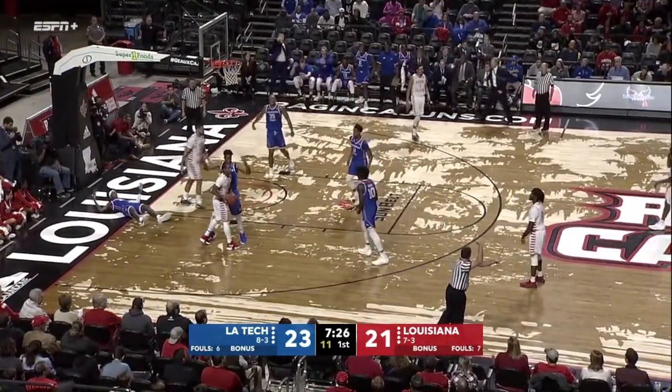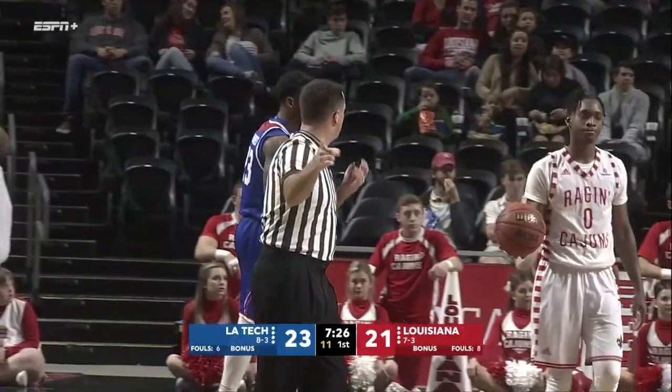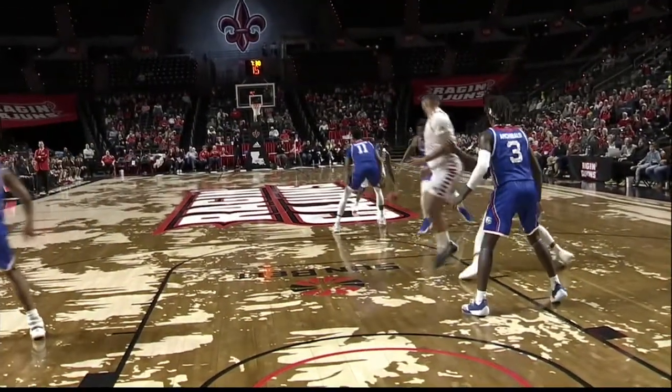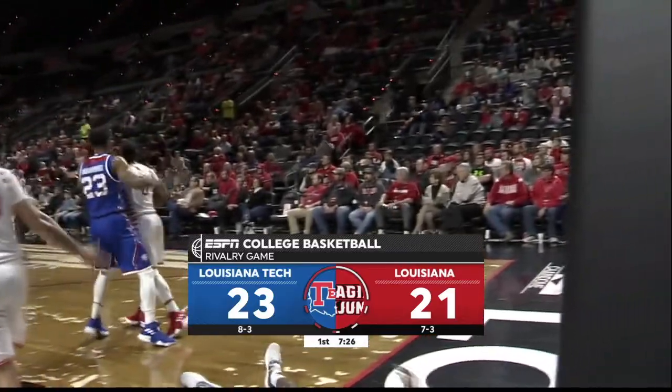Russell trying to find an avenue, and he'll get called for the offensive foul. And I don't know about that one. Looked like his defender was still moving, but that one, I don't think he was set. Russell gets the foul, his first. Louisiana Tech 23, Louisiana 21 here at the Cajun Dome.